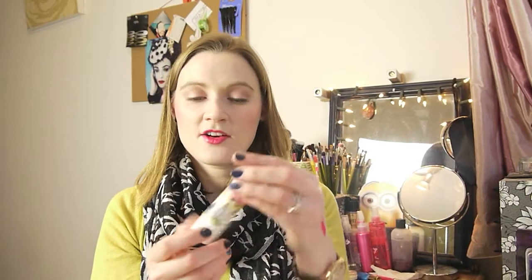Next up we have my Benefit That Gal. Unfortunately with these two products you can't see how far along you are with them. I think this is definitely getting there. I can see that there's going to be loads more left in it. I have been using it pretty constantly with most foundations. So I wear it underneath my powder foundation, I wear it mixed with my liquid foundation, I wear it as a highlight, as all sorts.